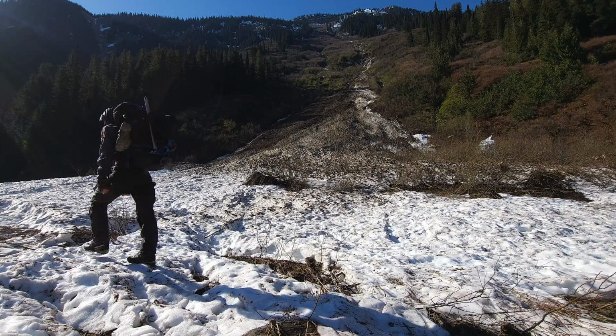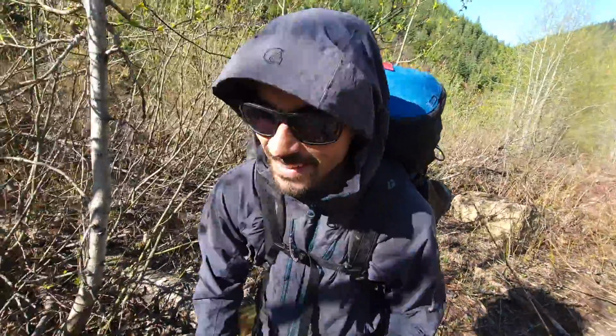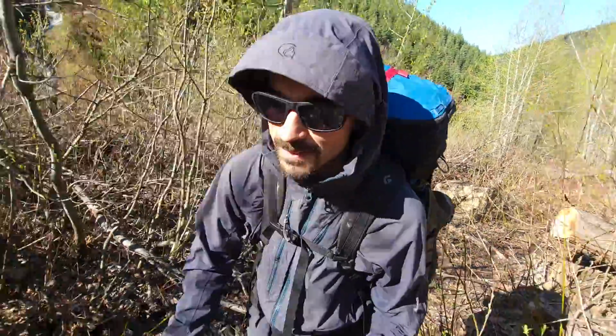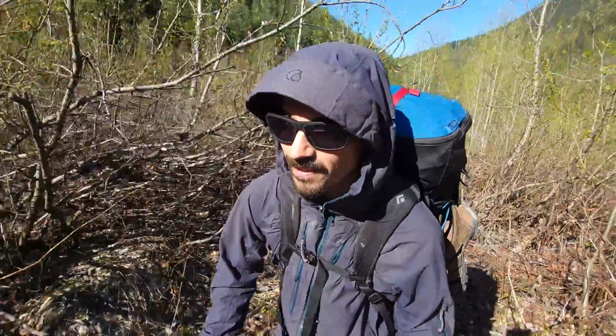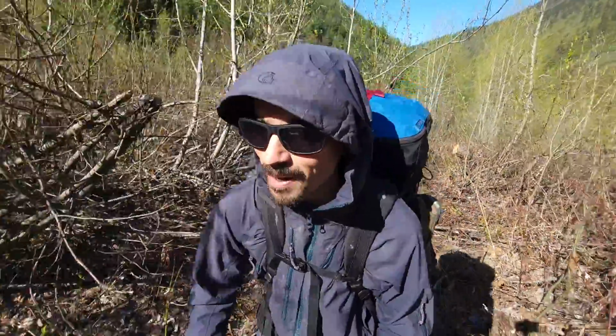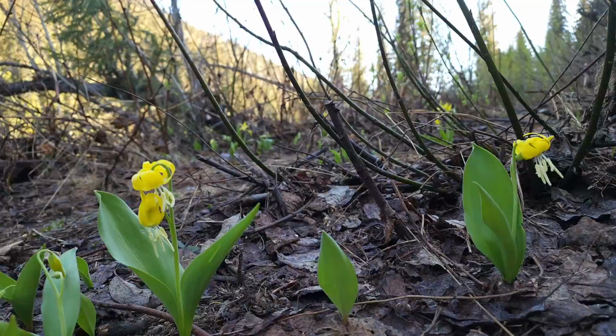Can we stomp this out in a day? No, it's too far. The plan is to set up base camp today, summit tomorrow, then back on the van on the third day. But that river is looking nearly as powerful as it did back in August. I don't know about this.